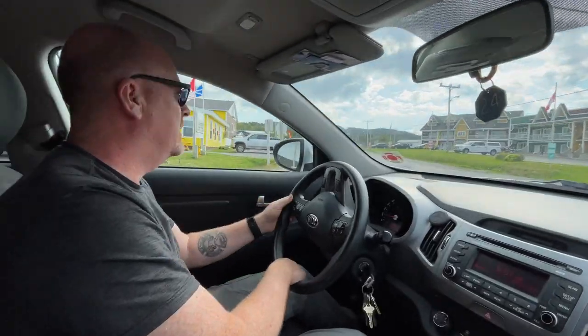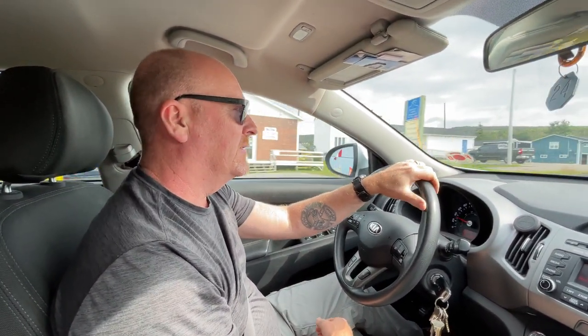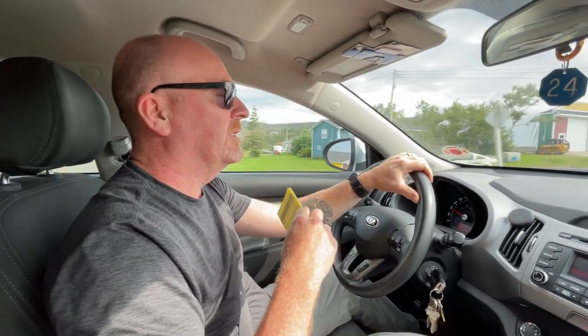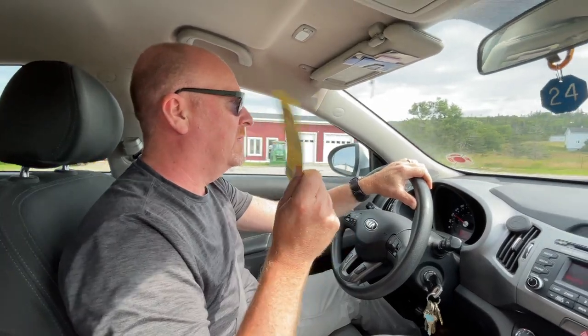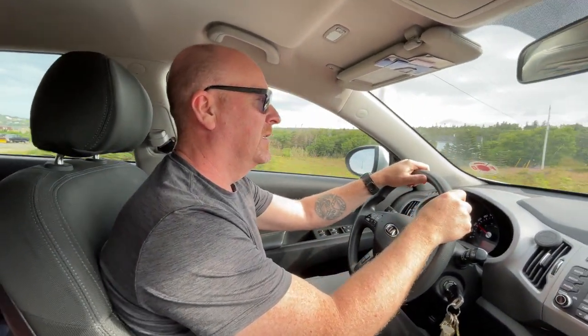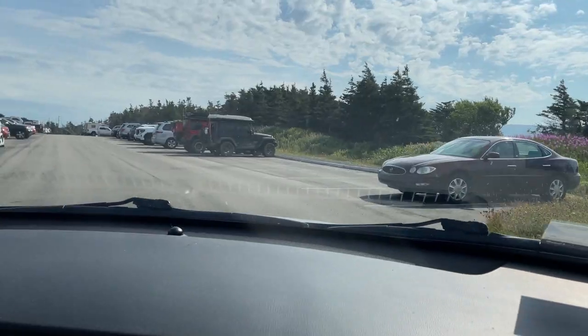The permit has been acquired. I thought we would be able to get a permit at the park entrance where you can purchase park passes and whatnot, but apparently the only place they do it is at the visitor center, which is a temporary one they've set up there in Rocky Harbour. So we're legal. We have the site booked for the next 2 nights. So now it's just a matter of getting there. That was the easy part. The permit is the easy part.